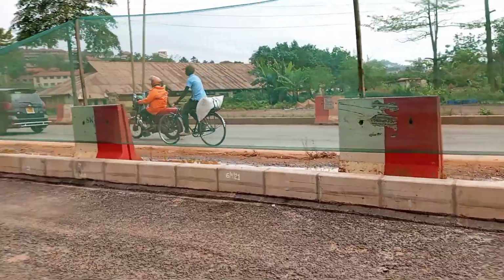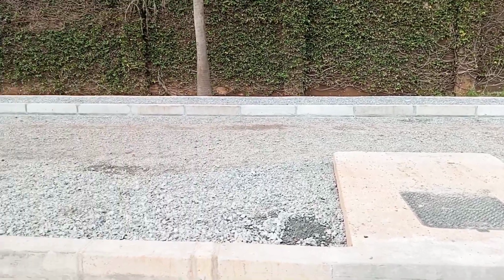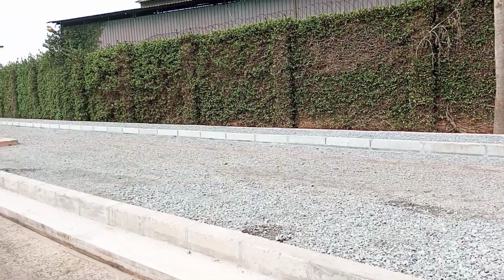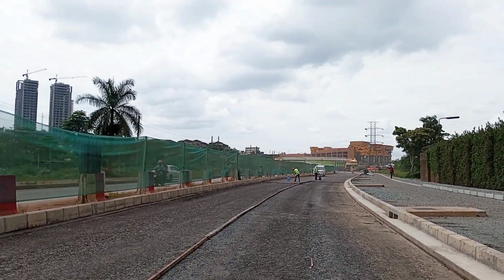So yes, let me just show you the works that are going on and how far these guys have come and when we hope the project will end. These are the barriers and these are the manholes. So the project is stretching all the way. So I'm going to be taking you guys around.